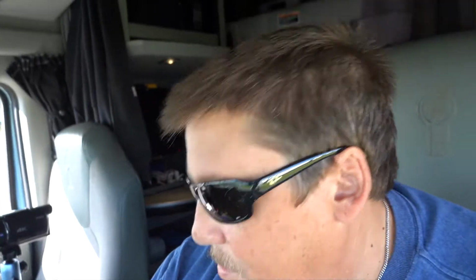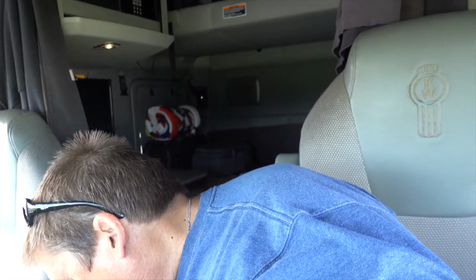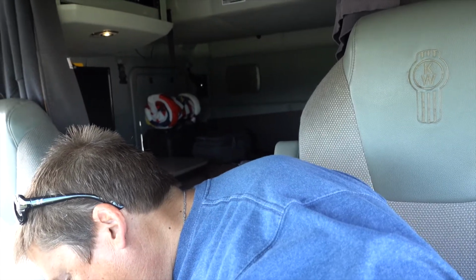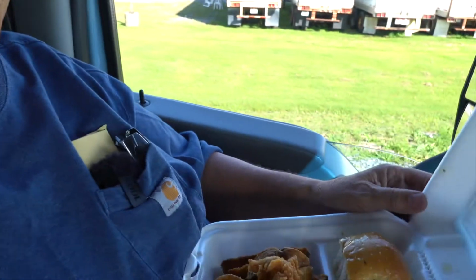Alright, guys, I want to show you something. Just pulled off the fuel island here. I'll show you what you get. This is what you get when you fuel up here, over 100 gallons. And actually their price here is a couple pennies cheaper on the fuel. What you got, look at that, huh?